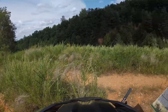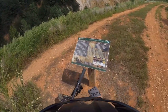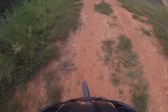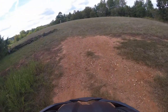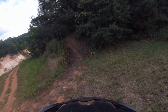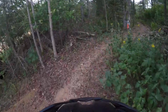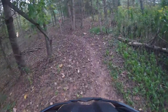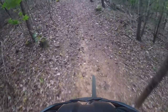It's kind of one of these exploratory adventure rides. Doesn't look like we'll be bombing anything, but exercise for the crimes. I've got my bike set up for the Hickory jump lines, and this is way too much pressure in that back tire. So I think we have to go up this climb here. I believe this is the trail. More climbing.